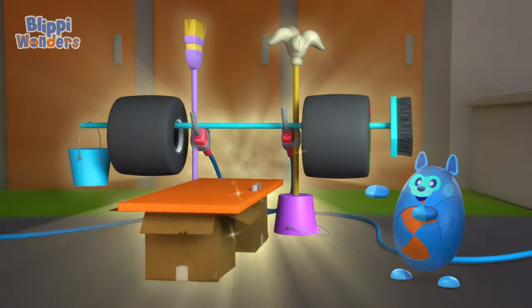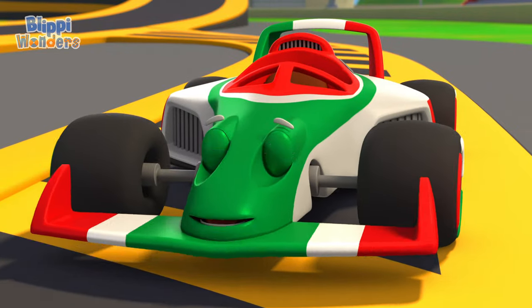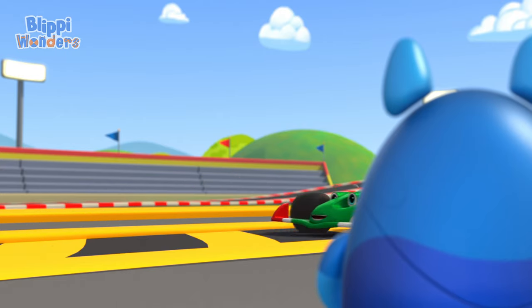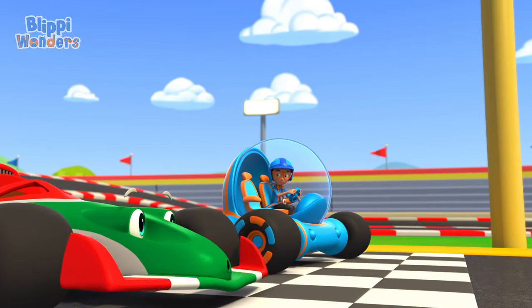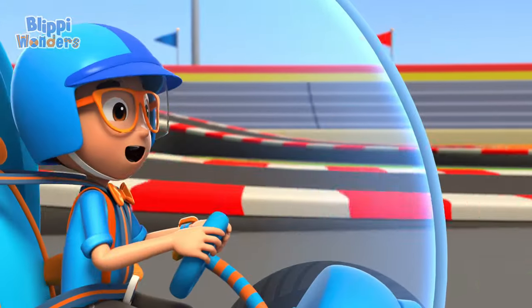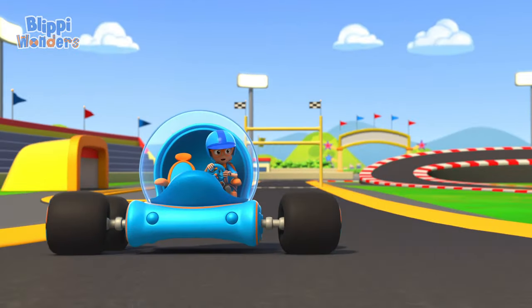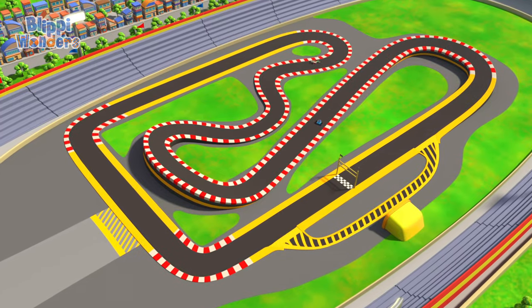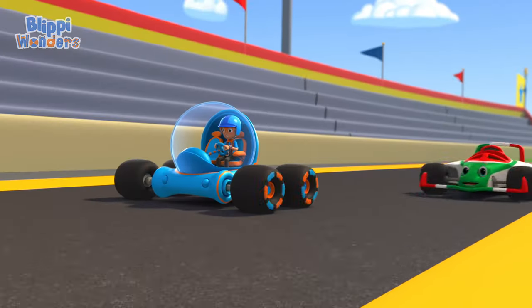Nice try, Debo. But what you'll be doing is gassing up my tank and swapping out my tires. Okay, race time! Helmets on and buckle up! Whoa! I'm going really fast! Whoa! I'm not even going as fast as I can! Only 180 miles per hour now!